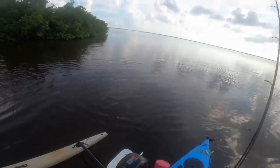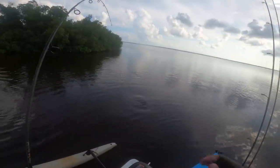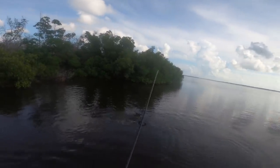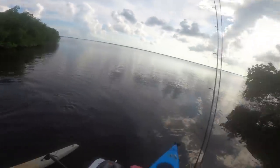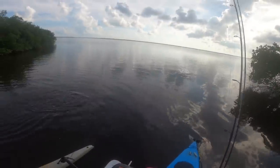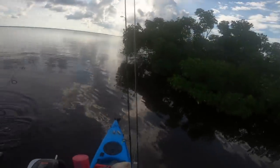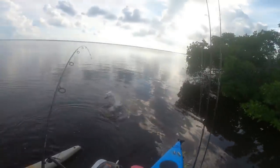Yeah, I saw them tailing when I came in here, so I knew they'd be here. Threw a few out for a tasty treat, and they're more than happy to come.